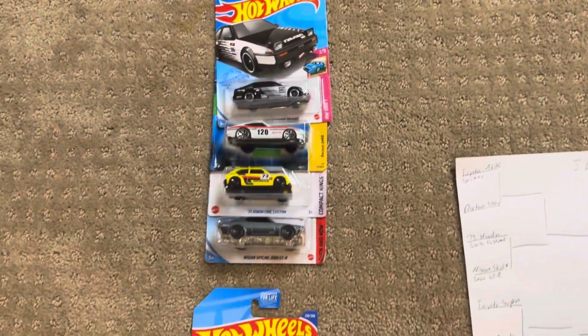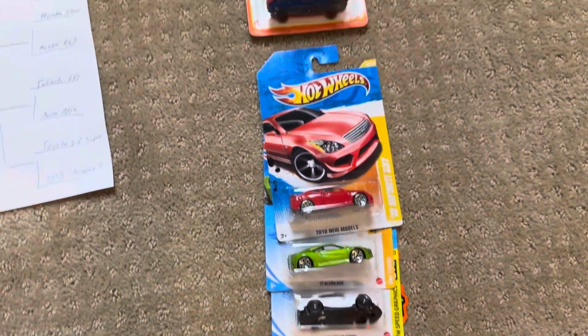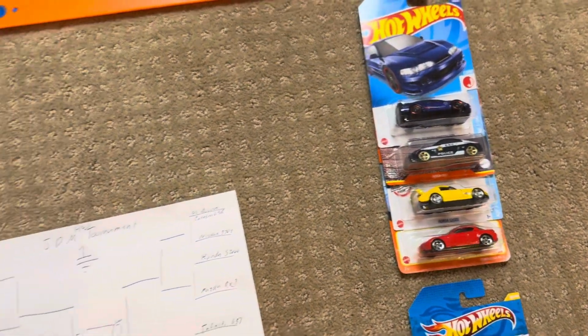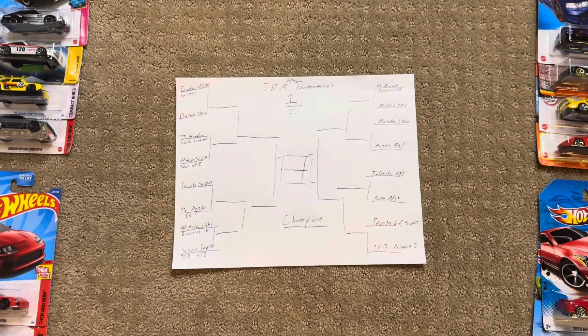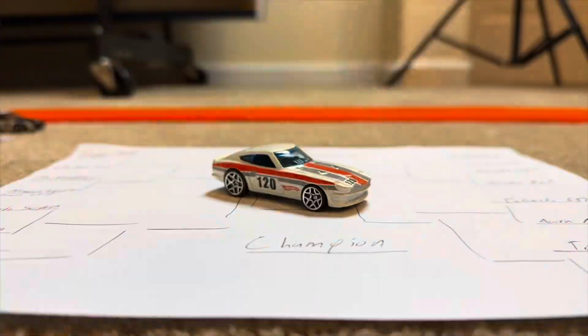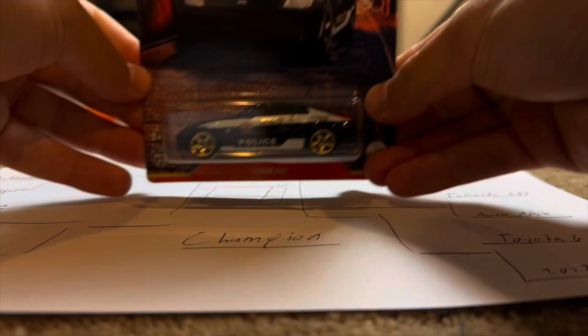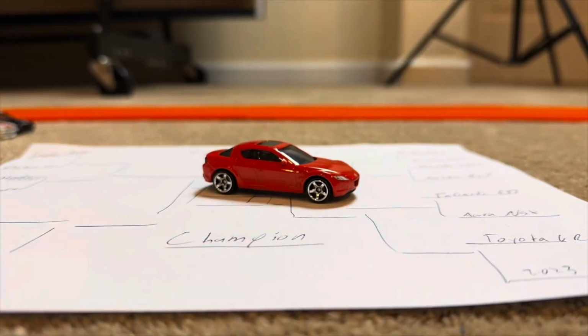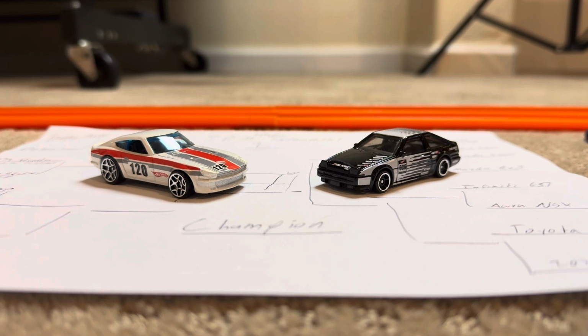We have Toyotas, Nissans, Hondas, Mazdas, Subarus, Mitsubishis, and everything in between ready to race today. Let's open up the cars, see our matchups, and head to the drag strip. We're unboxed and ready to race.